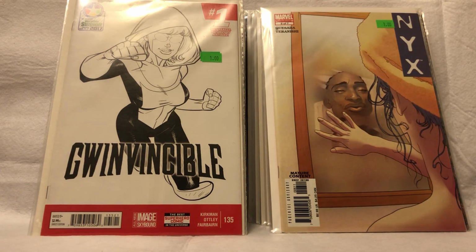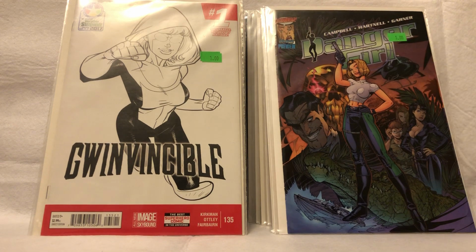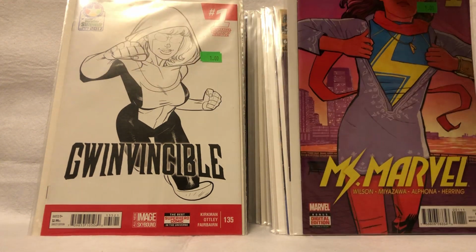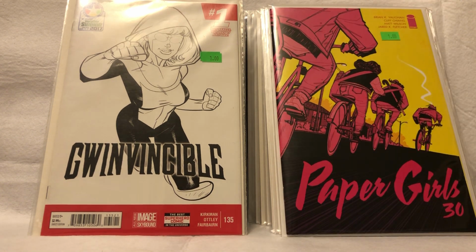Also grabbed NYX 6 and 7. Danger Girl preview, the first appearance of Danger Girl. Star Wars Legacy #6. First issue of Ms. Marvel. I think that's her second series. The final issue of Paper Girls.